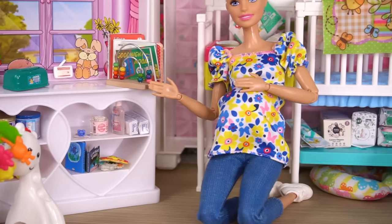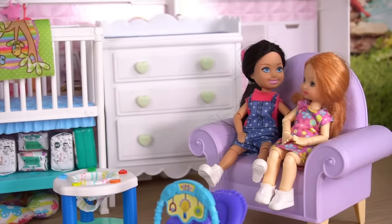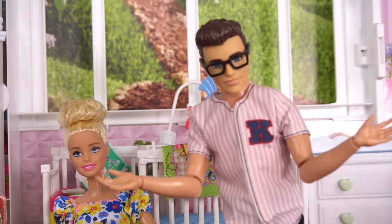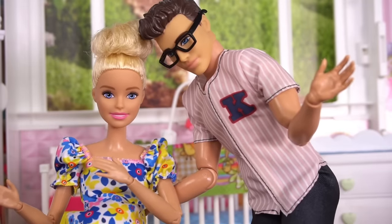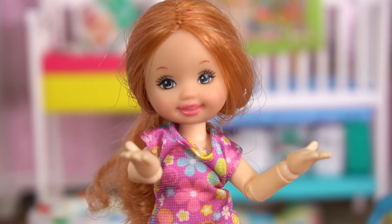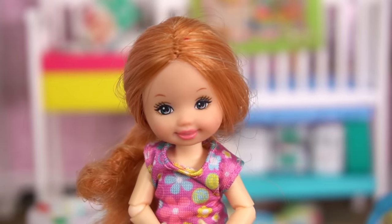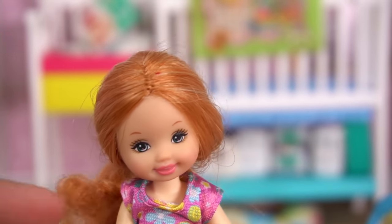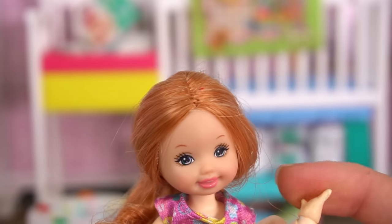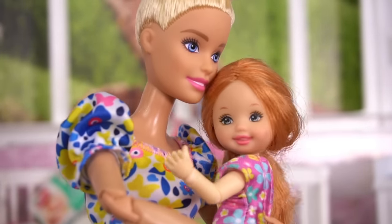Wow, Mom, the room is really starting to come together. Yeah. I cannot wait to meet baby Chelsea. Thank you, girls. We couldn't have done it without your help. Absolutely. Each of you helped so much. I can't wait to meet my baby sister Chelsea. I already love her so much. I was a little jealous of sharing my toys, but I am really excited to be a big sister and show Chelsea that it's good to share. I am so proud of you, Stacie. Thank you, Mama.